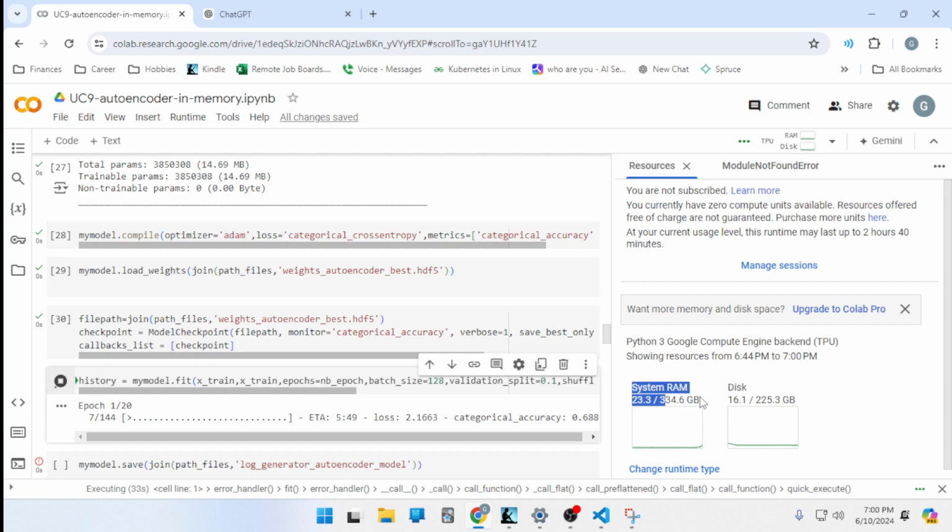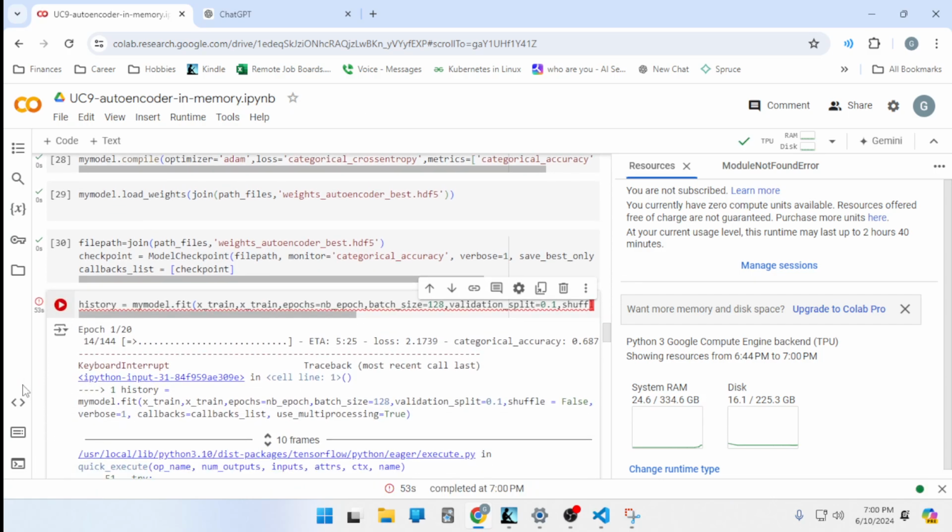For my own personal PC, I cannot do 23.3. I do not have that much RAM. And then for the free version, it has even less RAM than that. So we're running steady here at about 24. So we're good here. But yeah, that ETA of 6 minutes per epoch is just too long for me. So I'm going to stop it.